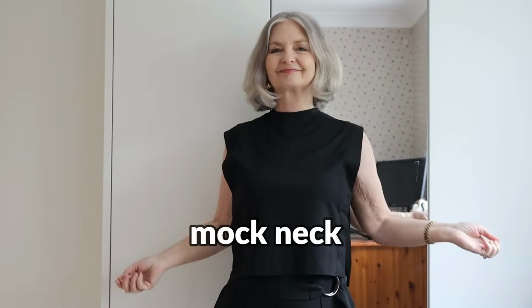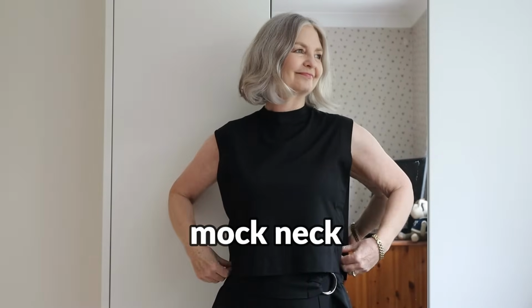First up is this little modern length, sort of cropped at the waist, not cropped, little black top. Now it has a high neck, not very high. It has a neck to lower neck, sleeveless, black, as you can see.